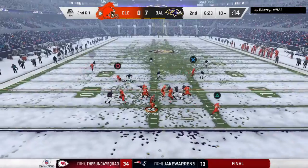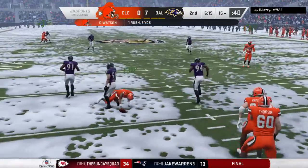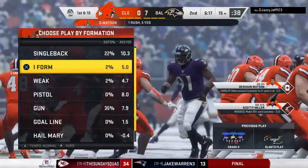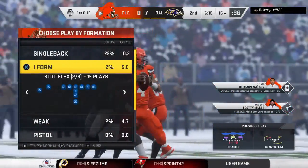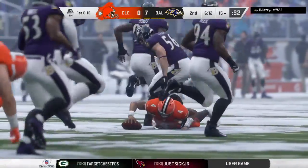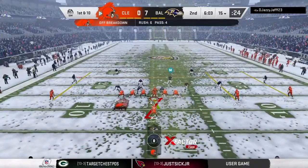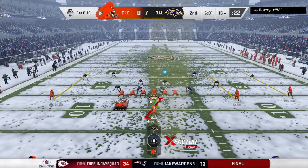On 2nd and 1, Watson. Deshaun Watson, so multi-dimensional, able to scramble for the first. Well, it looked like a quick hitter, a three-step drop, but when it's not there, what do you do? He elects to try and escape through the massive bodies up the middle, and he does so and picks up positive yardage.